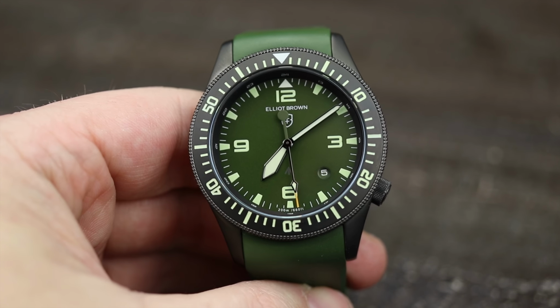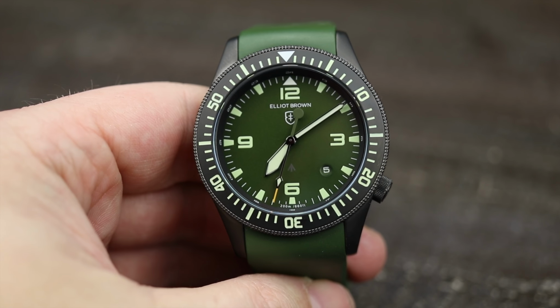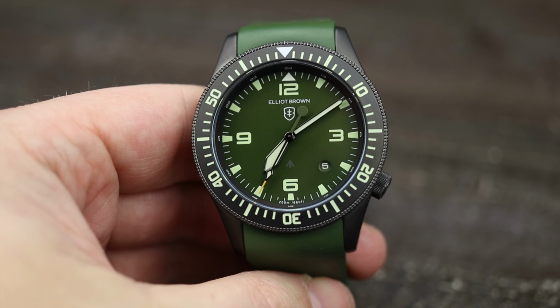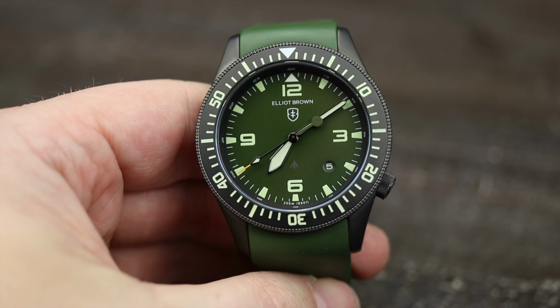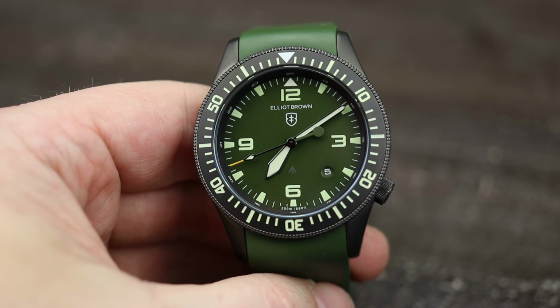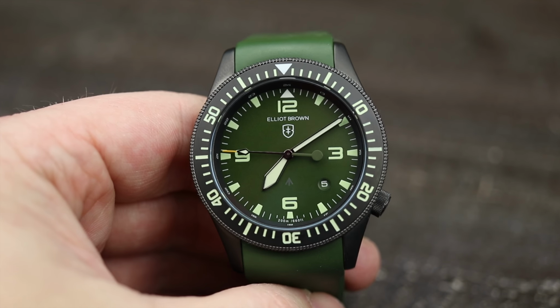Although I have found it on a website, I think it's windycity.com, for $495 in the black dial variation. But if you're ordering directly from Elliot Brown Watches in the UK, it's going to come to close to $600, and I think that's before shipping.